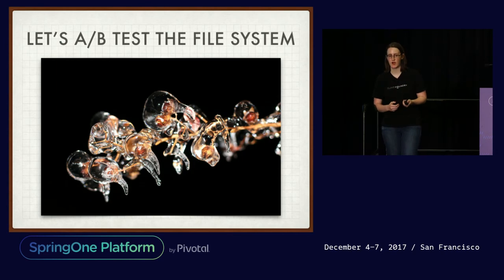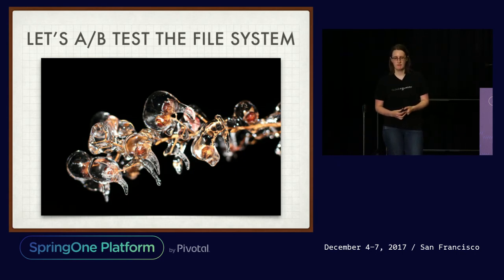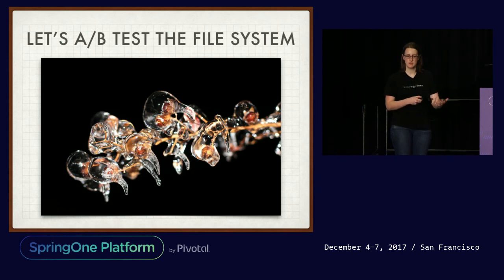But we basically had this problem where Diego cells would just lock up. They would just stop working. And the first couple of times we went, oh, into the sea, BOSH will bring it back for us. But then it kept happening. And they locked up in a way that we couldn't even SSH on to see what was going on. We couldn't even look at the logs. They would just go dark, which was weird.